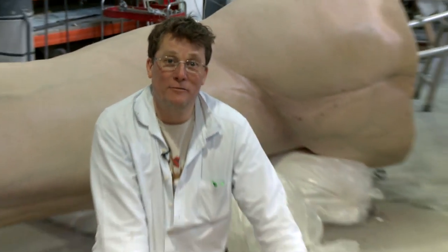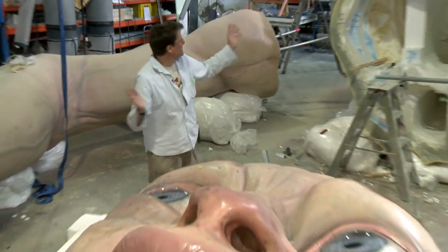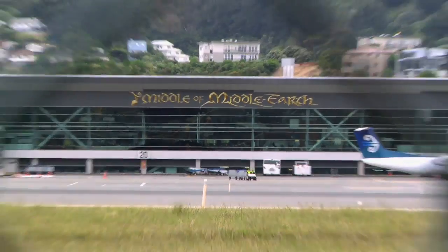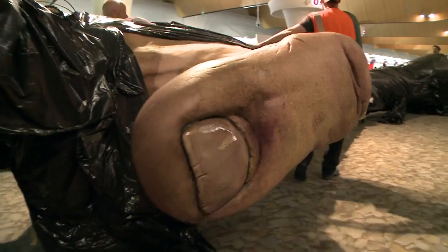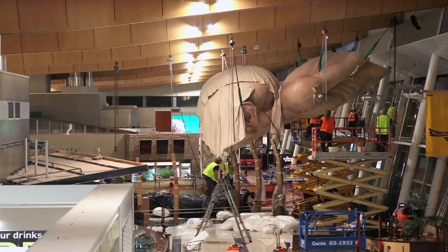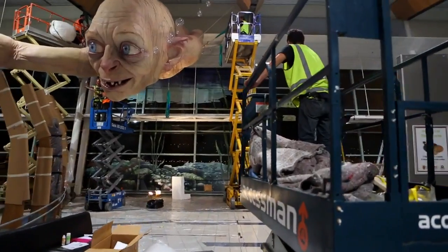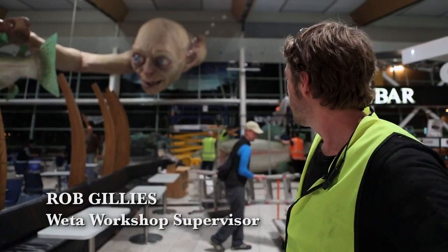There's lots of good fun things about working in Middle-earth, but one of the coolest is actually getting to the few weeks before the premiere, because you get to build things like this. We're doing another Gollum. This is for our local airport. It will be suspended in the roof, welcoming all of the guests that come along to Wellington. It's been a frantic night, but I think I'm pretty much done.